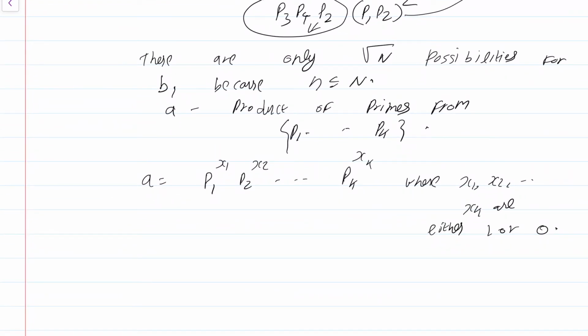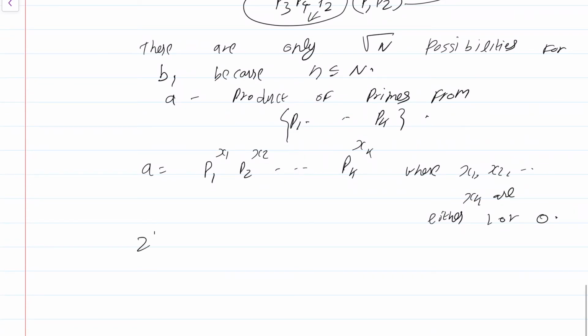They are constituted by primes coming from p1 to pk, but the powers cannot be higher than 1, simply because these are the square free part. If there was a power higher than that, then it wouldn't even occur here. So this is going to be all those p1 power x1, p2 power x2, dot dot dot, pk power xk, where x1 to xk are all 1 or 0. And there are precisely 2 power k possibilities. That means for each of p1, p2, and so on, I have two choices, 1 or 0. So multiplying all together, there are 2 power k possibilities.